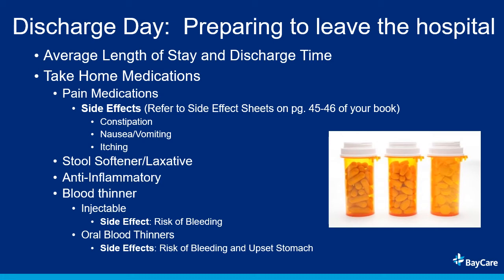Everyone will also be on a blood thinner, either an injectable or an oral. Our most common oral blood thinner is aspirin. It's usually a baby aspirin twice a day for 30 days. Our injectable blood thinner is Lovenox, and we also have other oral blood thinners such as Xarelto or Eliquis. Please note that if you're already on a specialty blood thinner prior to surgery, your surgeon will be likely resuming you on that normal blood thinner that is known to you.